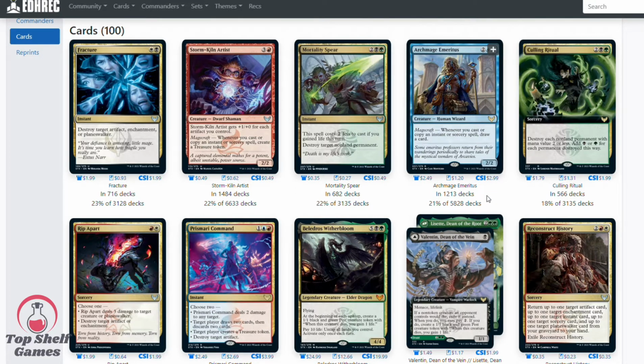So as we can see, it is in 21% of the almost 6,000 decks that have been built since they loaded Strixhaven onto the Edhrec site. So it's in 1,213 decks. We're going to keep scrolling, but that is definitely one we want to take note of here.